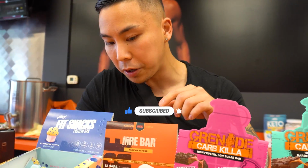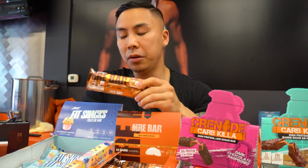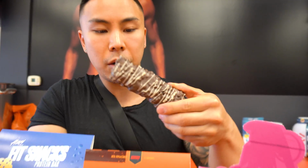So the next one we're gonna try is the Redcon MRE S'mores. Now the cool thing about this bar is it's actually made with chicken, fish, and beef protein. It's made from whole food sources. I hope this doesn't taste like salmon. It's 260 calories, so it's a little bit higher than the Alani. You're getting 29 grams of carbs, 20 grams of protein, and 9 grams of fat. So this is how it looks. This looks pretty good.